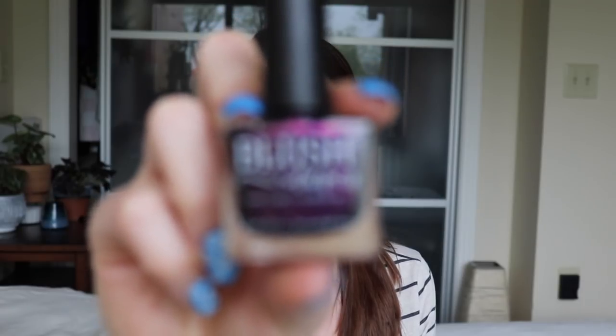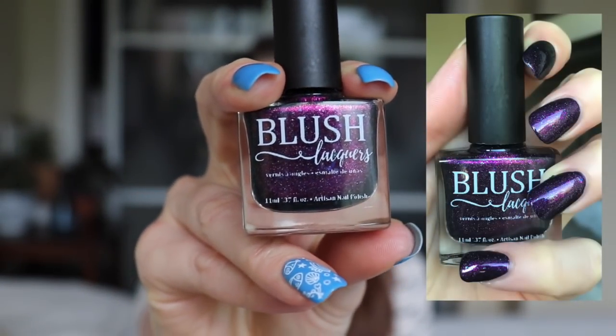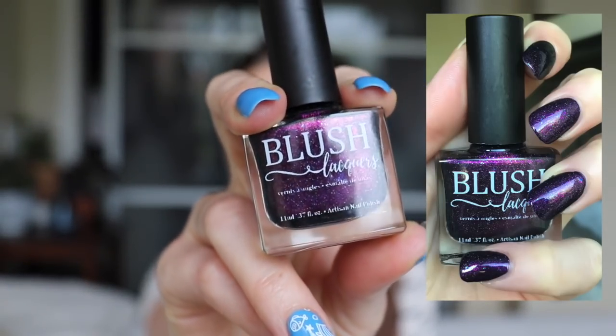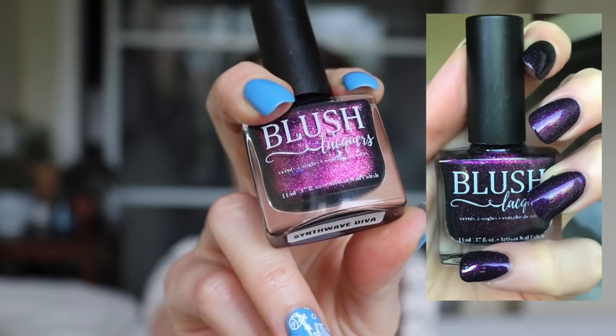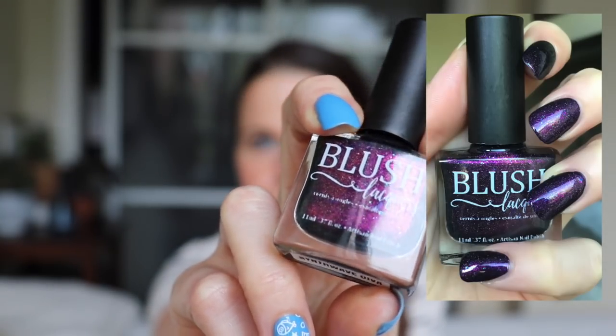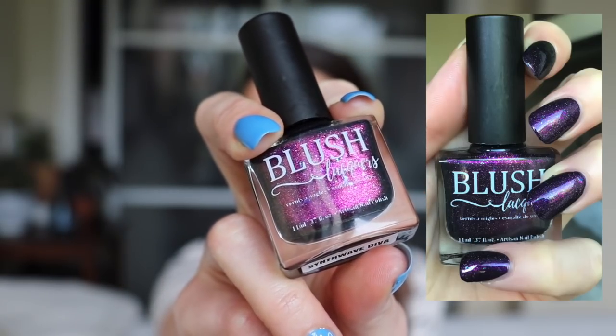And then the other one is a blush lacquer, which I have yet to try, so I'm kind of excited about that. This one is called Synthwave Diva. And this to me looks to be, and I don't know if I've swatched this one yet, but you'll see it here in the video. But this is a beautiful blackened base with this really pretty magenta violet shimmer.